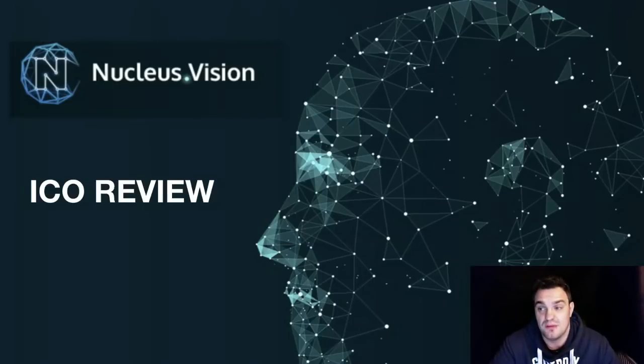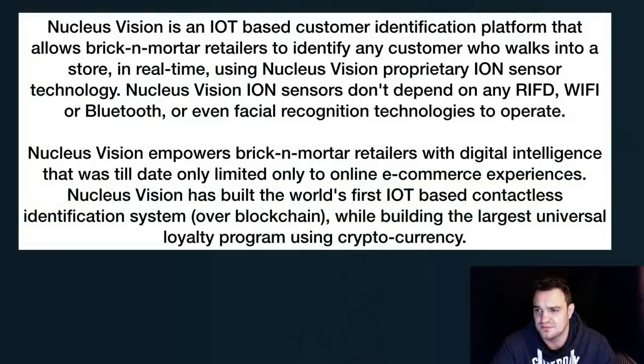So I thought, I'm going to give this a whirl, because if it's within retail, I'll understand it. I'll know what the flaws are, I'll know what the benefits are, and I'll be able to do a really decent review. So let's get started. So what is it? It literally is a customer identification platform.